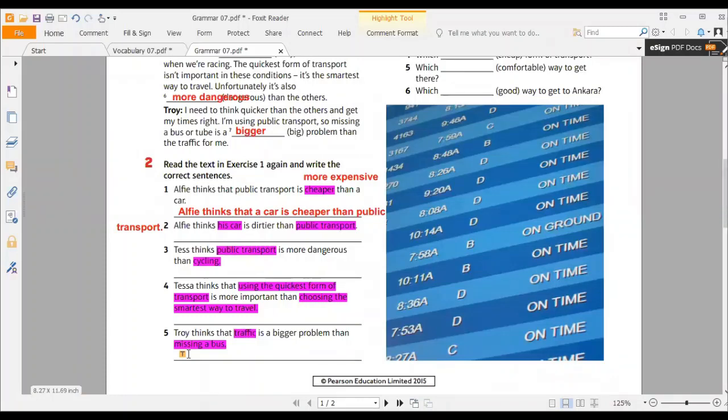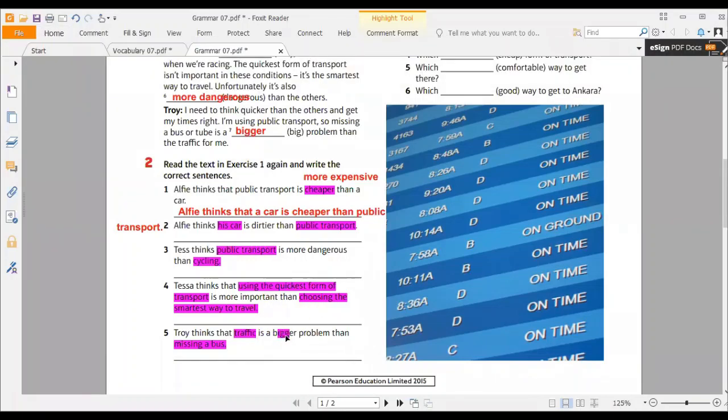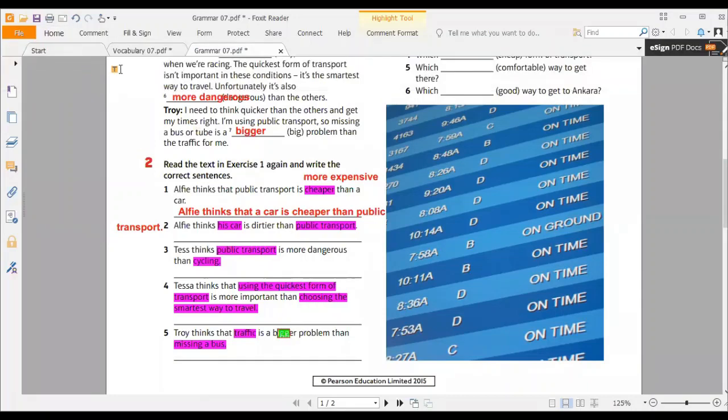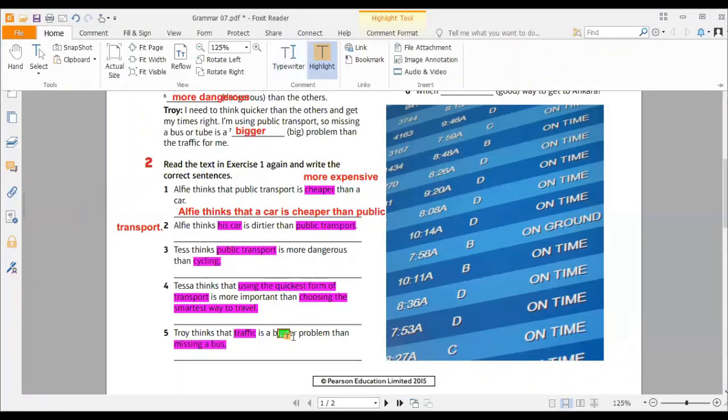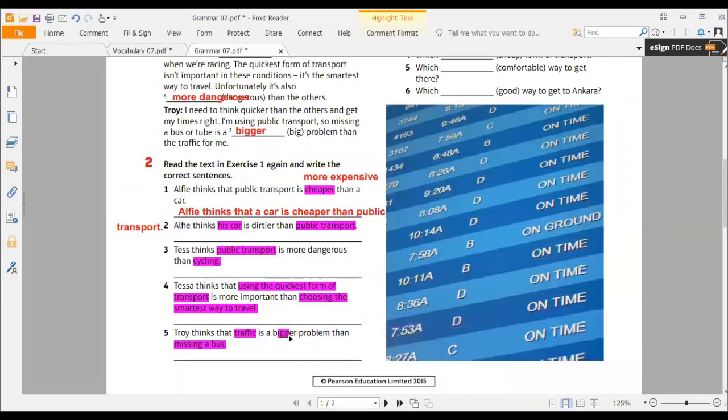Or you can say the opposite. The opposite should be smaller. Troy thinks that traffic is a smaller problem. You just change that one. Yeah, that's it. Right, for the second option, you need to change the adjective. That's fine. Simply, you can change the adjective. That should be a smaller problem than missing a bus. That's it.